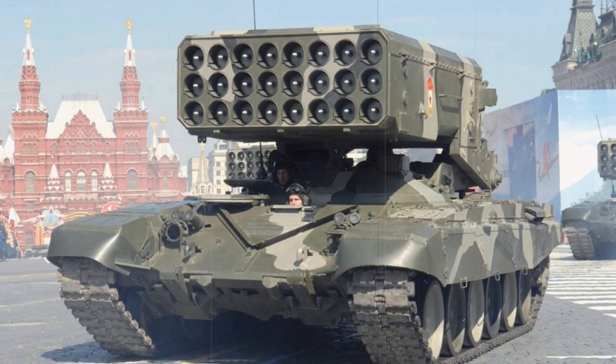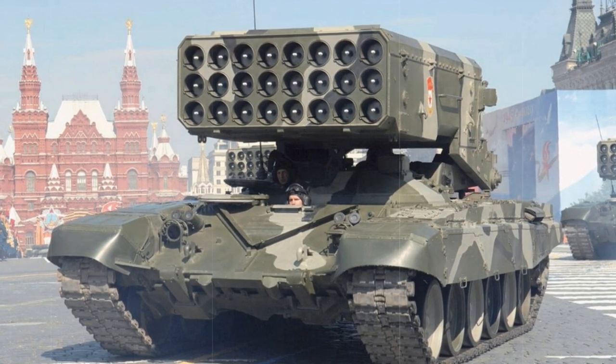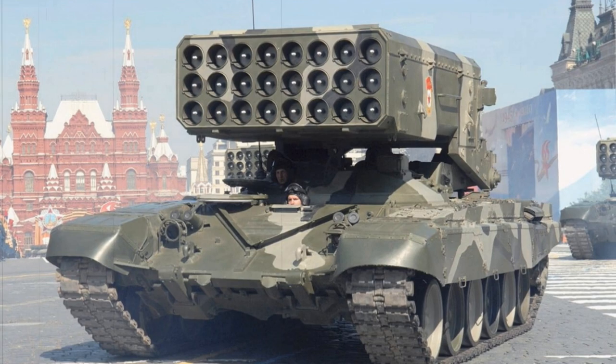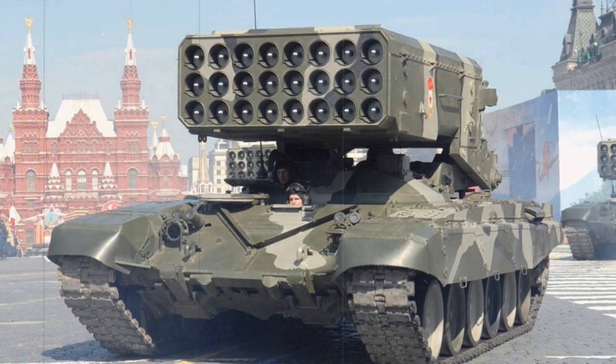Iraqi TOS-1 vehicles were used as recently as 2014, where their firepower was brought to bear on elements of ISIS during the assault on Yerfal Saka in October. These were upgraded TOS-1A systems.